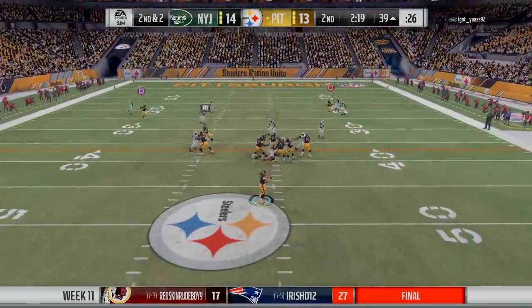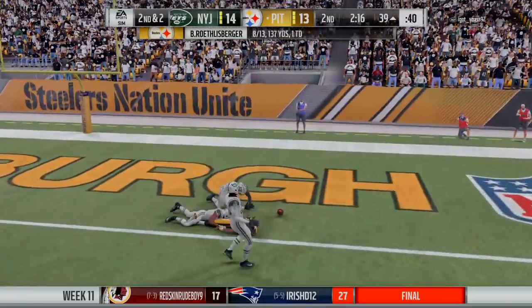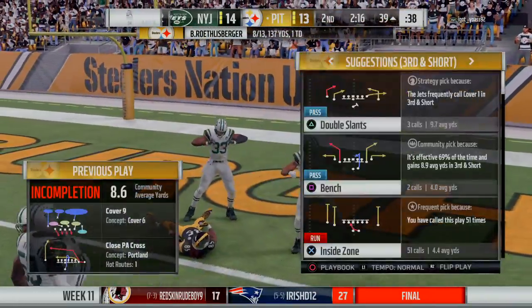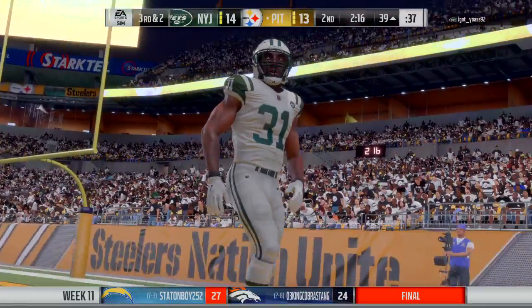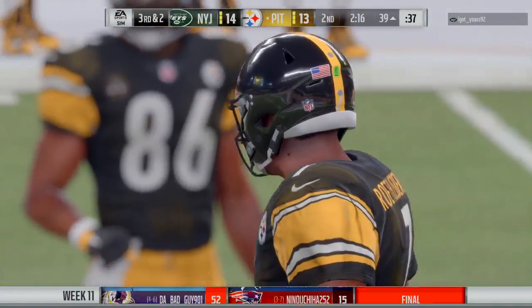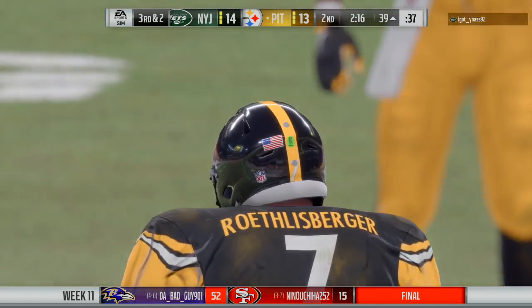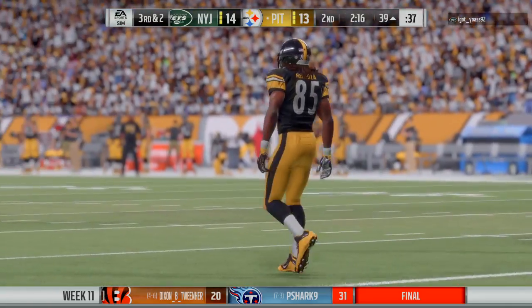Off the play fake. Here's Roethlisberger. He's going to wind up and air it out. And both guys were there, but it falls incomplete. A lot of contact there, but there was no way it appeared that he was going to get a flag on that one. Looking for it, but he wasn't going to get it. And as an ex-defensive back, you love it when they let you play and jostle downfield.